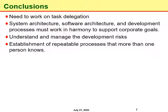So here we are heading towards drawing the conclusions. The company's leaders now realize that because the company is too large for one manager to handle all the activities and affairs, therefore, they must delegate tasks. That is, they must assign responsibilities to other employees of the organization as well. Moreover, all three separate distinct areas, that is the system architecture, software architecture, and development process must work in harmony to support the corporate goals collectively.